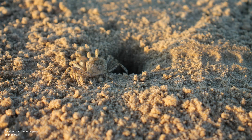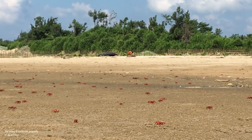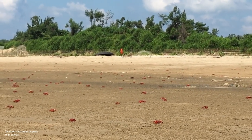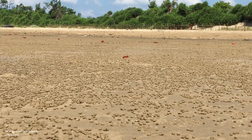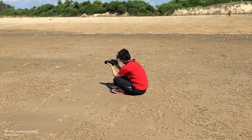Not only the red crabs, I found some other shore crabs which reside in the intertidal zones of the coastal area. These beautiful red crabs form a red carpet over the entire seashore. But wait, who makes these sand bubbles and how? I became extremely curious and decided to film them.